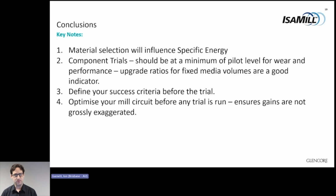And so in conclusion, I wanted to let you know that material selection will influence specific energy. This is pretty clear cut. Component trials should be at a minimum of pilot level. Don't trust M4 level tests because they can severely grossly exaggerate performance. And if you do at a pilot level or larger, upgrade ratios are a good method for fixed medium volumes to show promise of discs and shell liners.